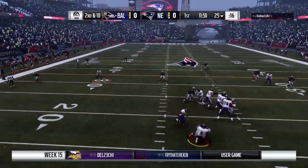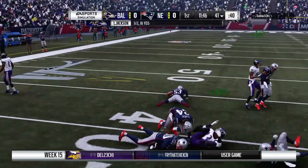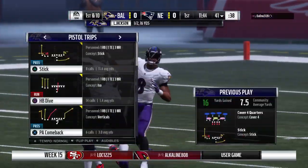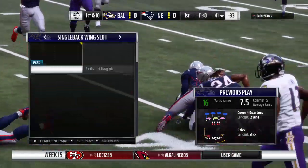Second and 10. Here's Jackson again. It's brought in here by Willie Snead. And they get him down, but not before he takes it across the 40-yard line. 16 yards on that one and a Raven first.